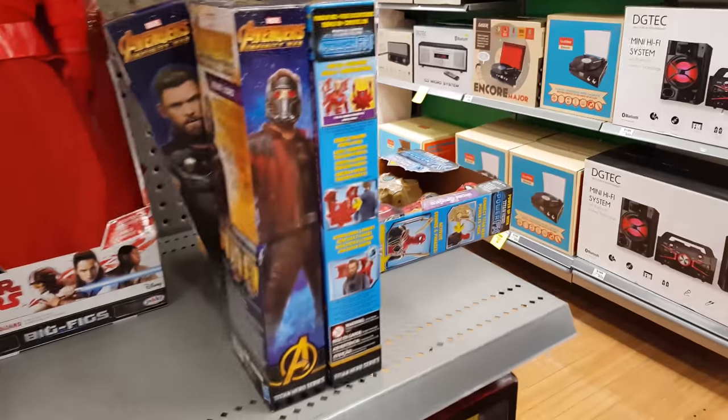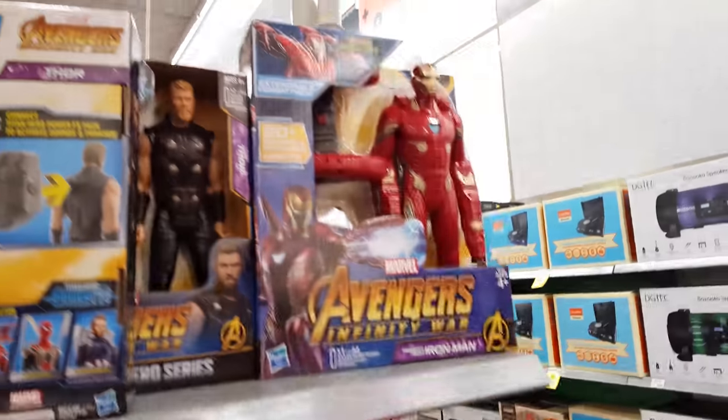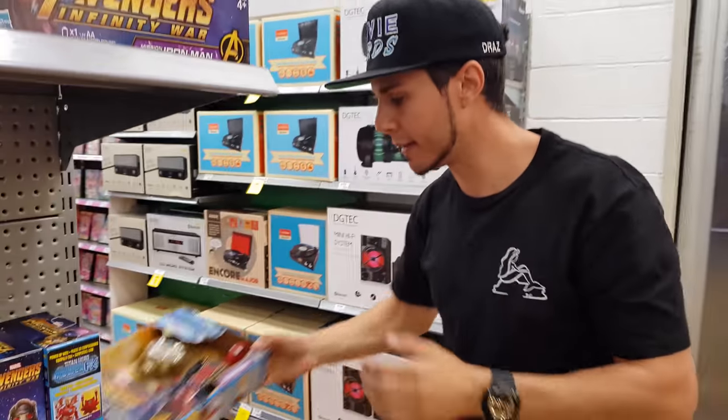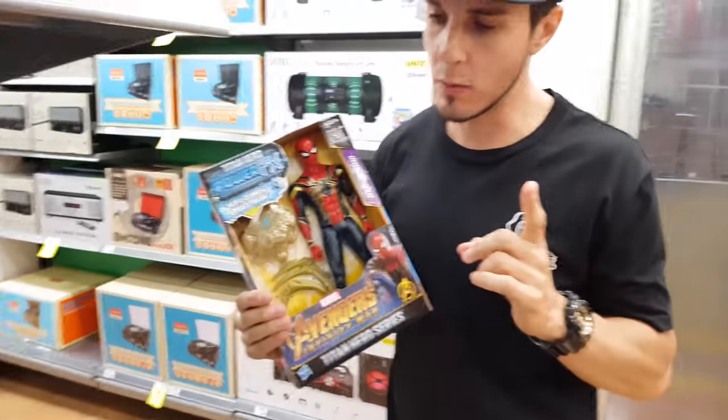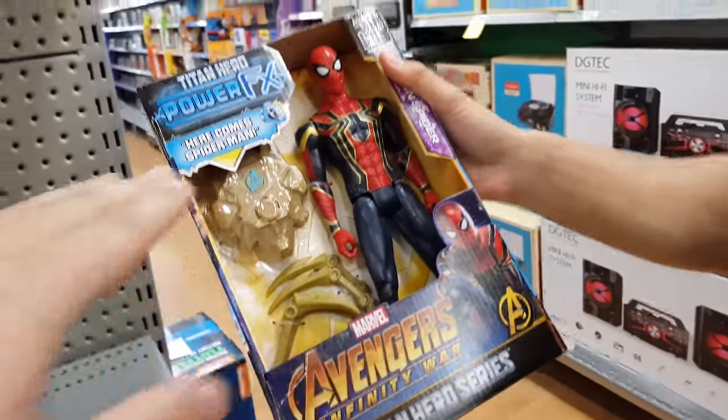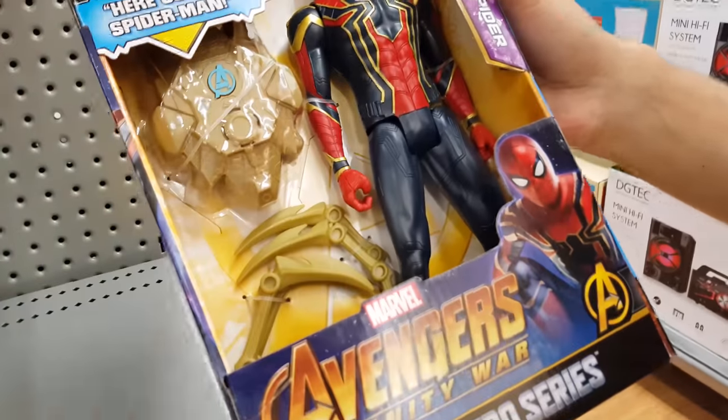But I have to say, out of all these toys, what's your favorite? I can tell you which one's mine, but which is your favorite? Okay, my favorite, this is a tough one. I'm just going to throw it out there, Spider-Man. That's where I was going. I was going Spider-Man too. Very cool. I think he's the one that looks most like he probably will look in the movie.